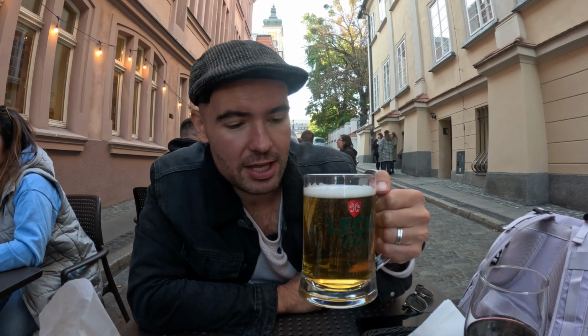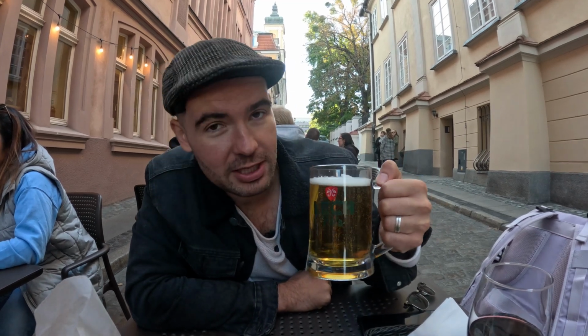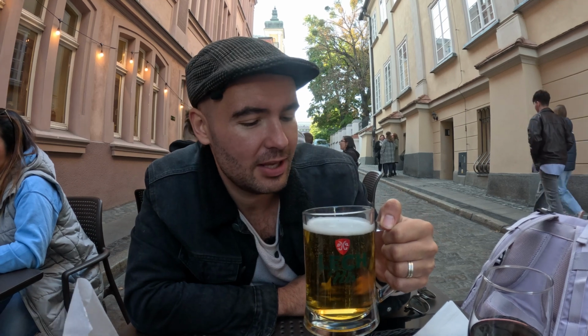Yay! We have got a Lech, which is apparently a local beer from the area of Poznań, and it's on tap. And I haven't tried this one. Tyskie is normally my favorite Polish beer. It's probably the only one that I've really drunk before in Poland besides this one over here. So cheers.